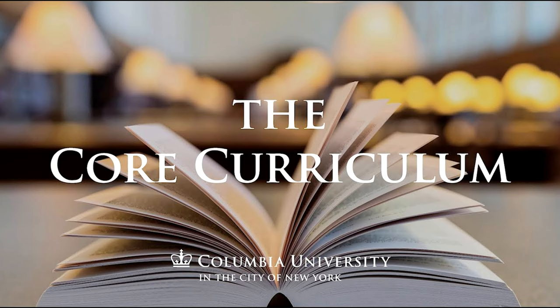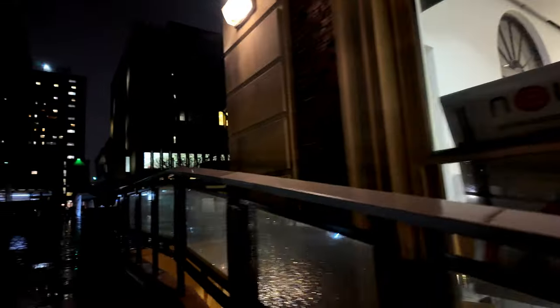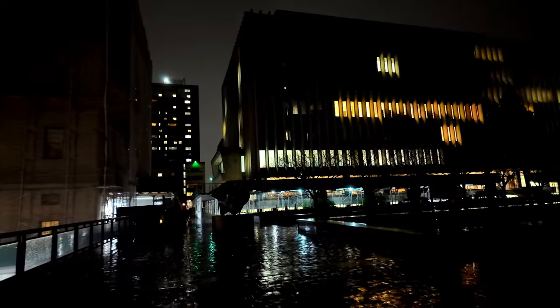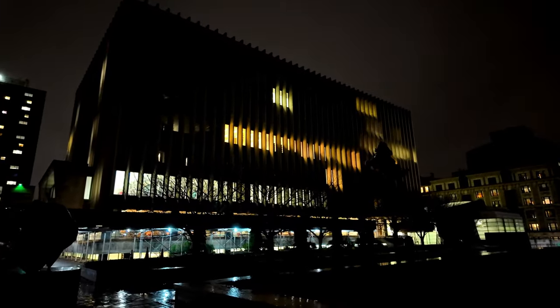For instance, in 2019, during the 100th anniversary of Columbia's core curriculum, a new banner with the names of female authors was displayed on the Butler facade, sparking a negotiation that persists today as the core continues to be revised and reimagined. The fact that Columbia faculty is recognizing their problem and making enormous efforts to balance historical impact and inclusiveness in their core curriculum has really helped to define Columbia as the institution it is today.